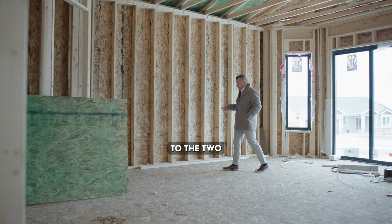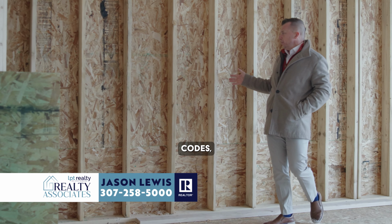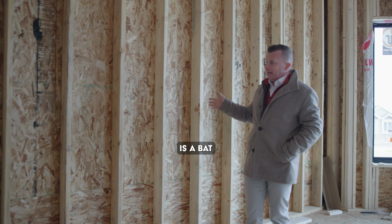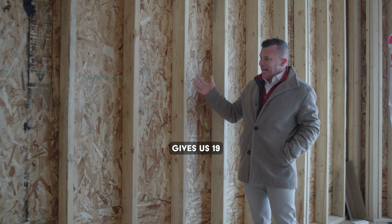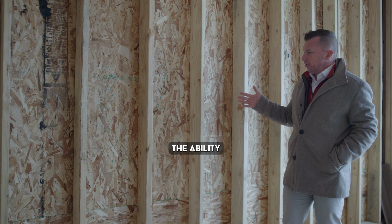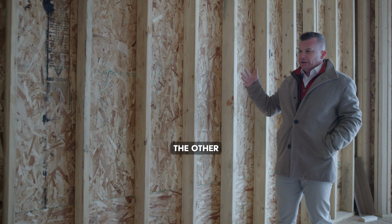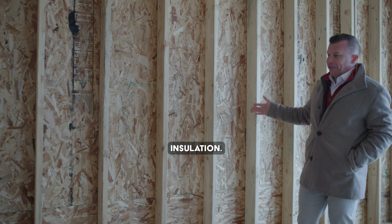When it comes to the 2x6 exterior wall, due to Casper's strict energy codes, this allows us a multitude of exterior insulation options. One option is a batt paper-faced insulation that gives us an R value of R19. It also gives us the ability to do, let's say, a blown-in insulation that gives us an R value of R23. The other option for insulation is a blown-in foam insulation.